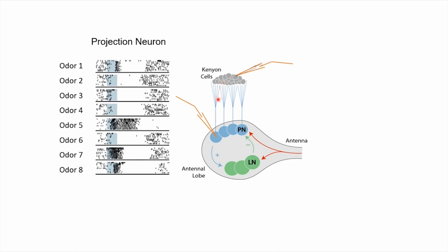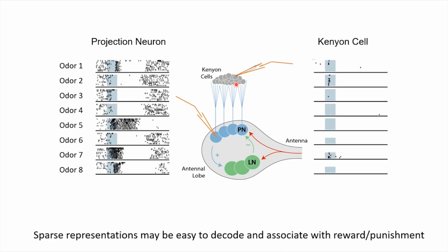And just as we studied the responses of projection neurons by doing recordings, we can also put electrodes in the Kenyon cells, and we can see how each Kenyon cell is responding to different odors. Now, one naive expectation might be that because Kenyon cells are getting information from many projection neurons, they might respond to many odors, and they may have strong activity. But when the experiments were done, it turned out that the responses of Kenyon cells were very sparse.